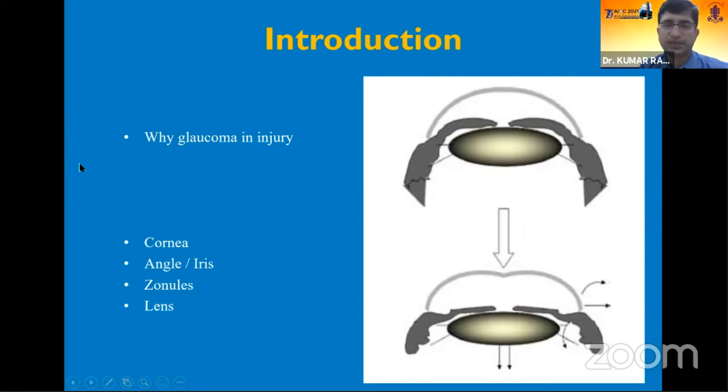But first, before we go into the details of traumatic glaucoma, let's understand why we get glaucoma in case of injury. The moment we have an injury, the first part of the eye to take the brunt is the cornea, and we get some sort of indentation. Sometimes there may be a tear. In case it escapes a tear, the maximum force is passed on through the angles, and this is the area which bears the maximum brunt of trauma.